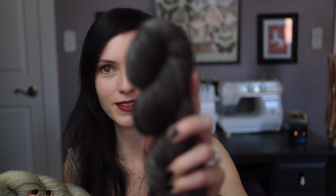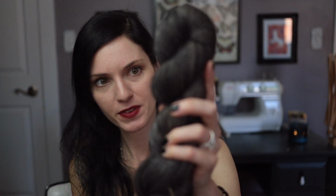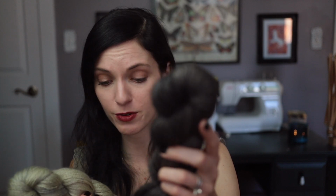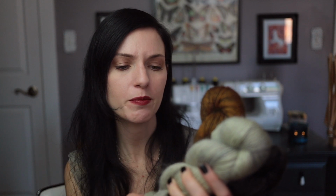And then this is a really beautiful, warm, dark gray. It's Geode Dark. So obviously this is going to become a colorwork something. I don't know what, but it came home with me, and it has a really nice halo to it. It has a little bit of tooth, but at the same time it's very soft, and I know it's going to be super warm, so this might be a really nice colorwork cowl or shawl.